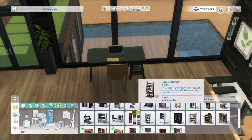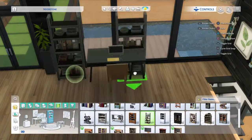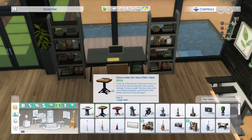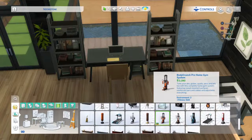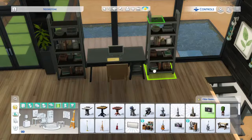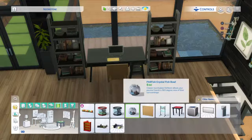What can I say about that? I don't really like it. I'm gonna use this one instead. Oh, hobbies and skills. I'm not gonna bother with any of the eco lifestyle thing. Alright, I'm not gonna bother with any indoor activities.